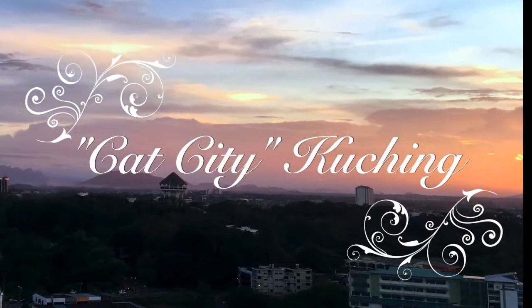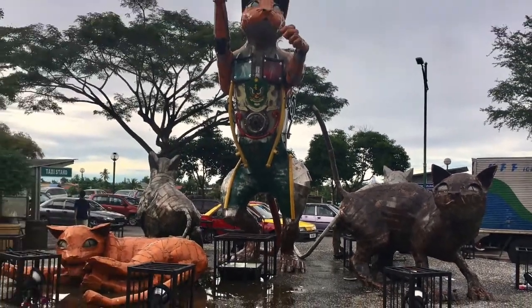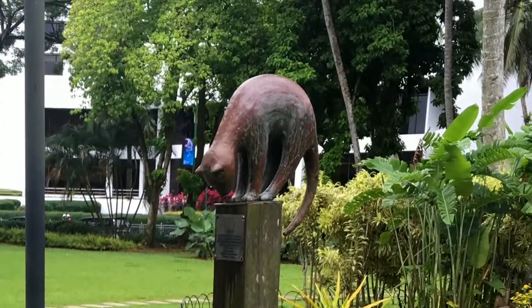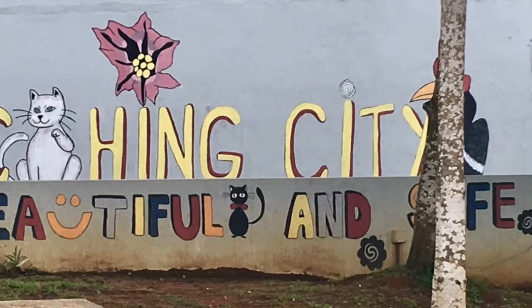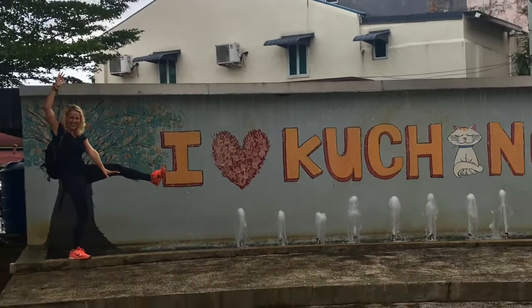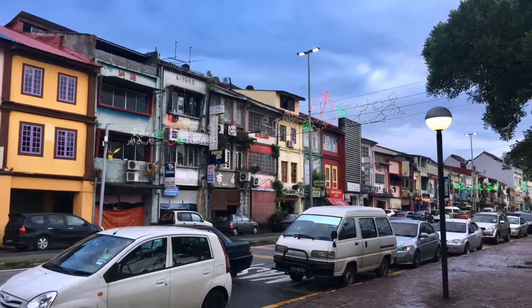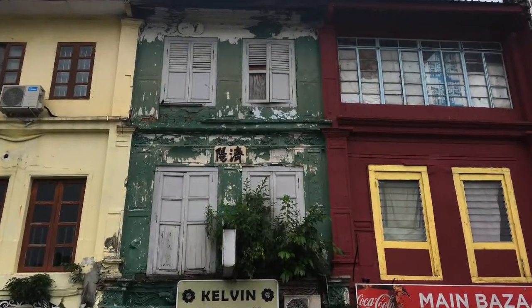Kuching, a sound that for Westerners almost sounds like a register cashing in, but in the Malaysian language it actually means cat. So no wonder there are tons of cats and cat statues all throughout the city of Kuching in Sarawak on Borneo. But cats and colonial style buildings are surely not the only thing that Kuching has to offer.